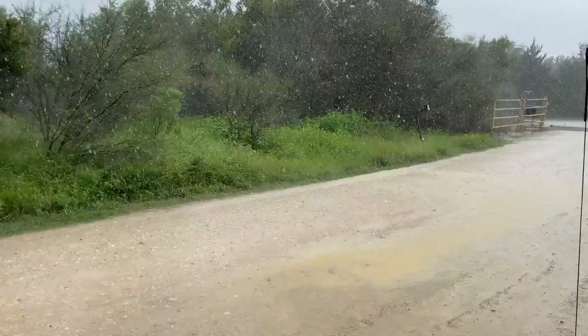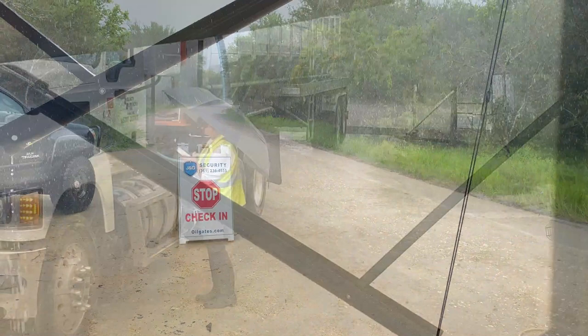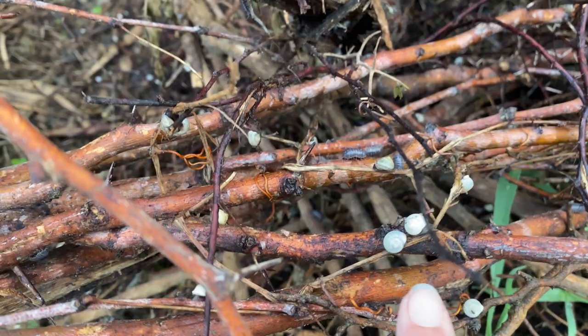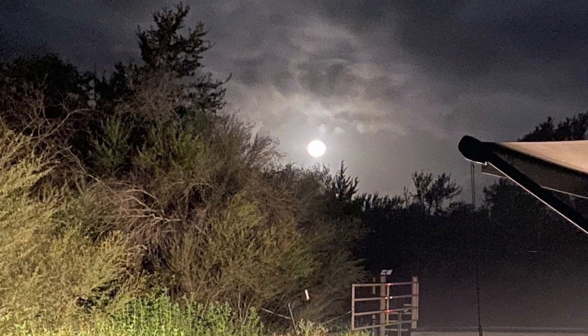On the few days the rain came, we took shelter in our trailer. Most of the trucks drove right up to our awning to check in or out, but there were a few we had to venture out into the rain for. With the rain came a whole different type of wildlife, including these little teeny tiny white snails that were out all over the vegetation. Sitting outside during our shifts at night, we could watch the moon rise and slowly move across the sky.